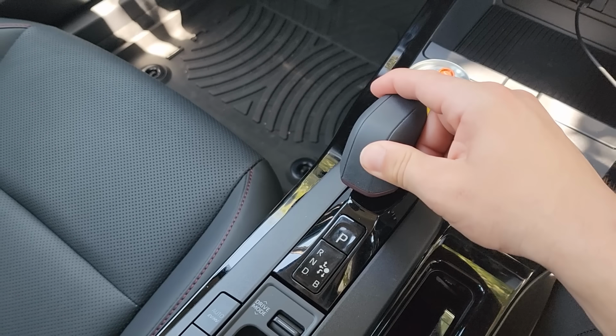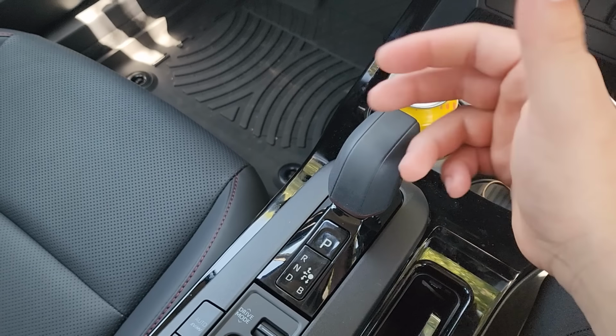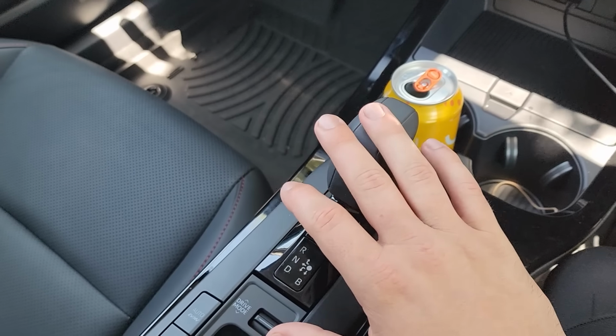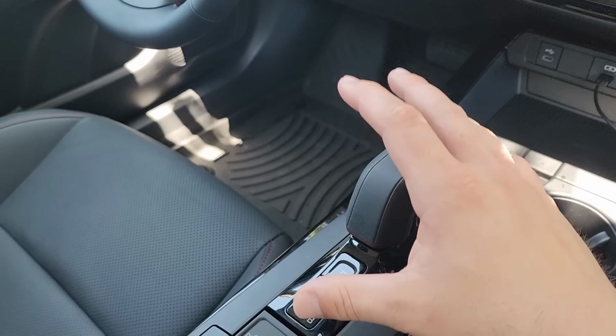You can go left and up for reverse, hold left for neutral, left and down for drive, and then if you want to enter regenerative braking mode, you just push down while you're already in drive. So this right here, it's super simple, super easy to use, and it doesn't take up a lot of space either. So this right here is a huge win.